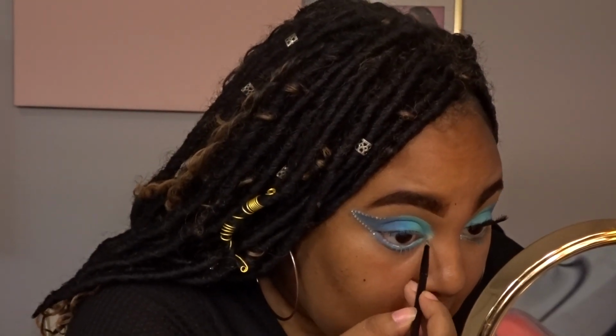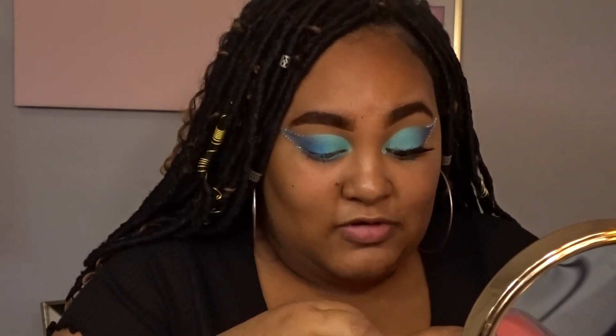Now that that part of it is done, I'm gonna add a little bit more of the glitter glue. I'm just gonna put it right here in my inner corner. I'm gonna take one of these diamonds. They actually have like sticky stuff on them already, so it's like a win-win. Okay. And now, actually, I think I'm gonna replace this with one of these. So I'm gonna do that after I do my foundation and stuff. So I'm gonna put my other lash on, I'm gonna do my foundation and stuff, and then I'll come back and finish off the look.